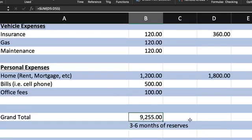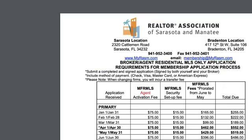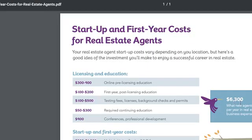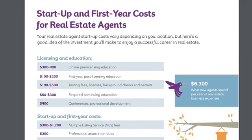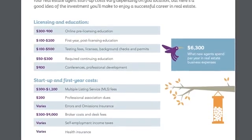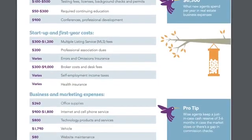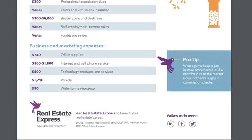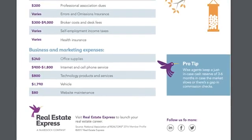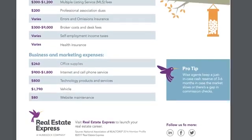So that was just my number right here, was 9,200. If we go on to HubSpot over here, they had a little bit of a different number. Their number was around 6,300. So these were their numbers over here, 3 to 900 for pre-licensing education, all this for your post-licensing testing fees. So pretty much the same thing that I was saying, would be useful to know and to keep in mind when you're starting your real estate business. So this right here, off of Real Estate Express, helps you to understand what all there is involved. And if you don't understand what all is involved, then you can't prepare properly.